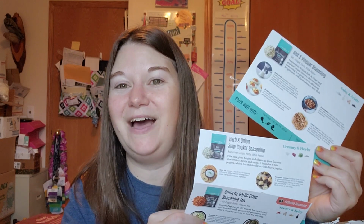You have got extras and you are going to learn how to use that extra. Each recipe card comes with 4 additional recipe ideas on how to use that extra seasoning. Plus, we have got other ideas and recommendations at the bottom of every card for what protein preferences and what vegetables that seasoning mix is going to go the best with.